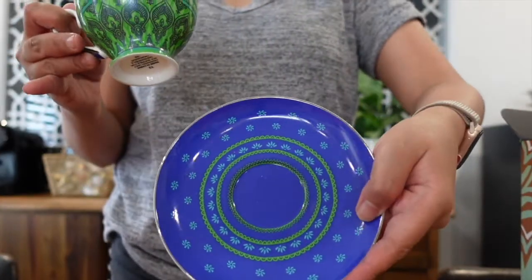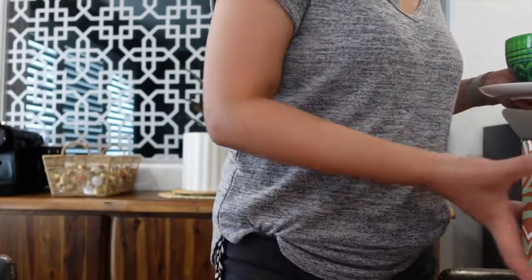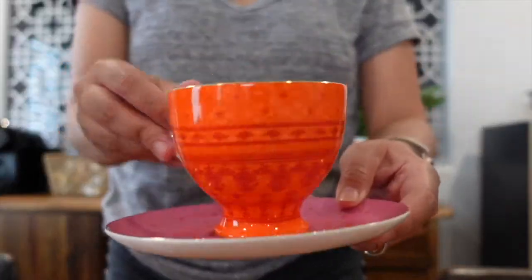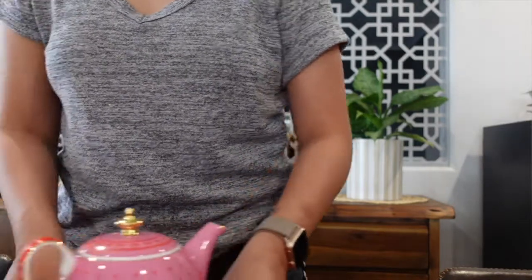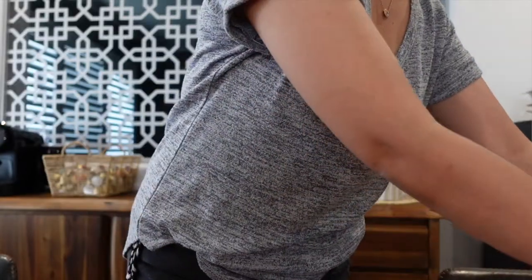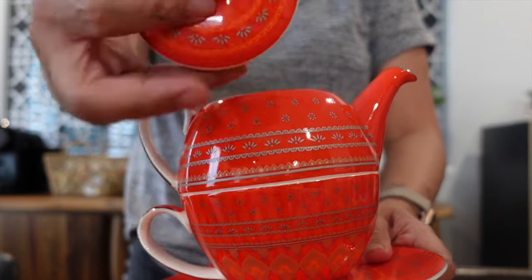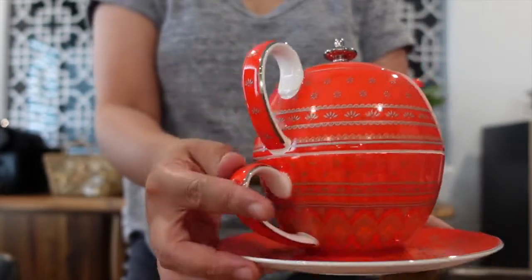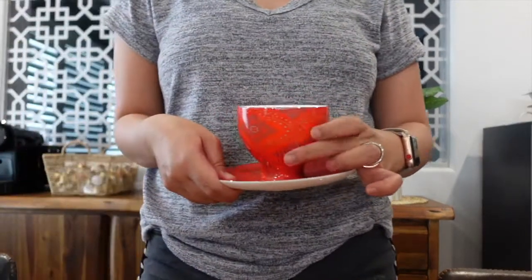Sari range Aqua. Sari range Orange. Sari range Red. Infuser. And Sari range Red.